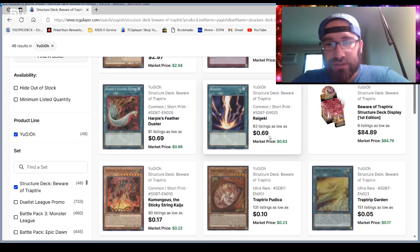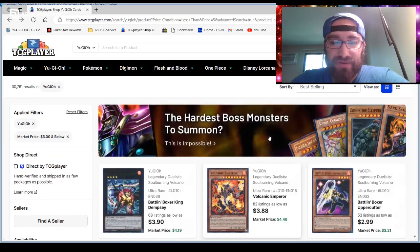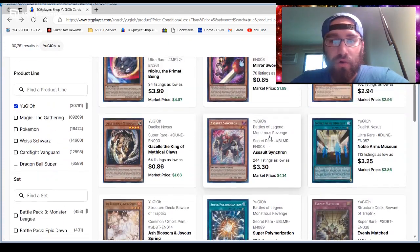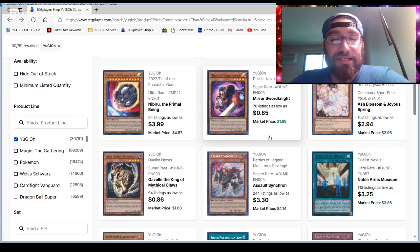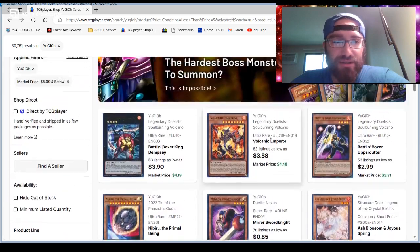But I've talked about this structure deck a lot. I haven't really talked about the Crystal Beast structure deck a lot because it's not very good. But I have talked about Ash Blossom. There's a reason why this card is always on the penny stock. You guys can do the homework if you want to. Go to the last time I did a video, right? And you didn't see Ash Blossom on the screen because it just is always one of the best-selling cards under $5 or less.